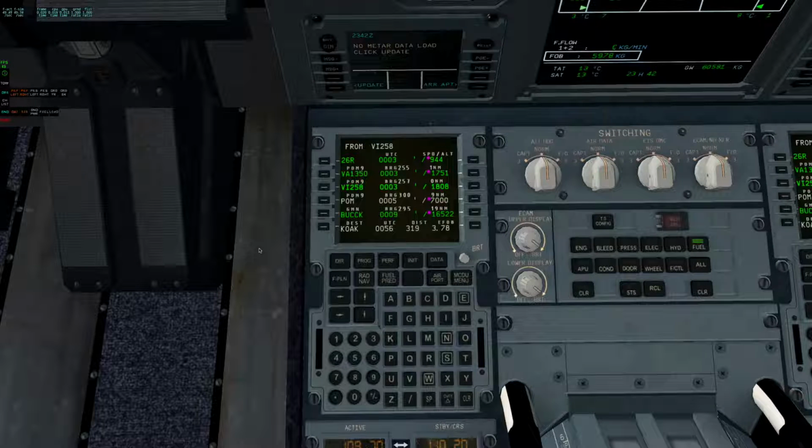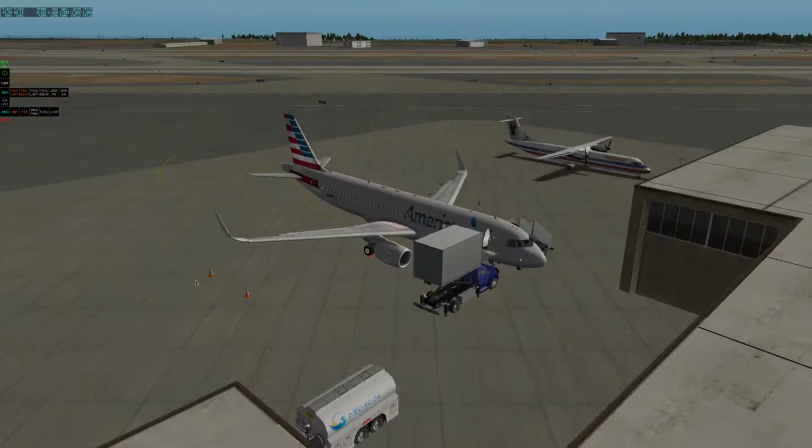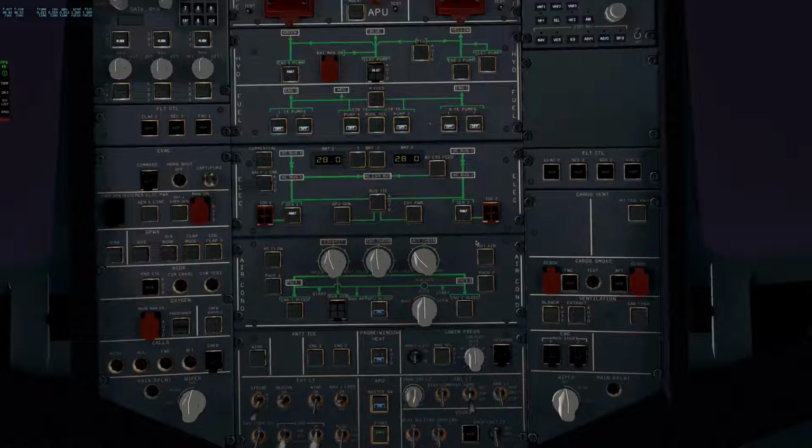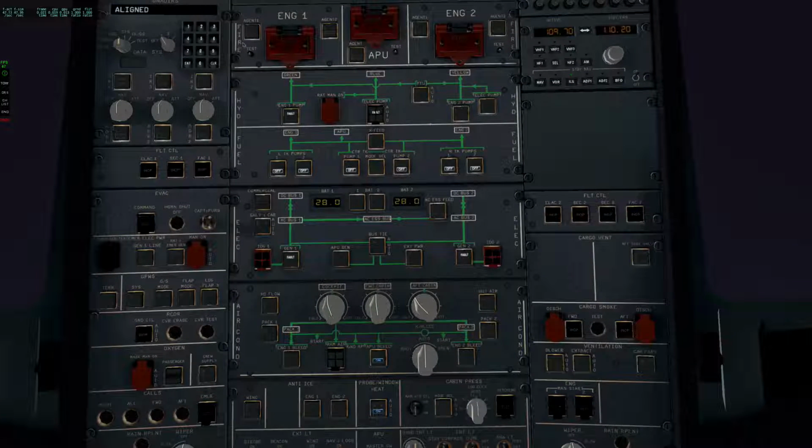Alright, time to batten down the hatches so we can close our doors. And pull away our catering truck and the stairs. And back into the aircraft. So, seatbelts on. And emergency lights armed. So, middle position there. And our landing elevation to auto. And we can perform a couple of fire tests here for our engines.